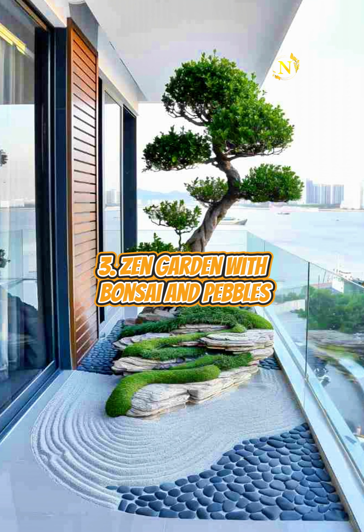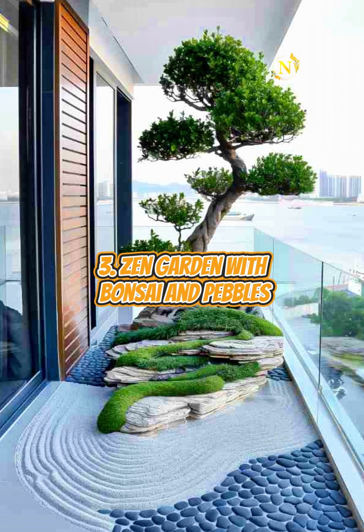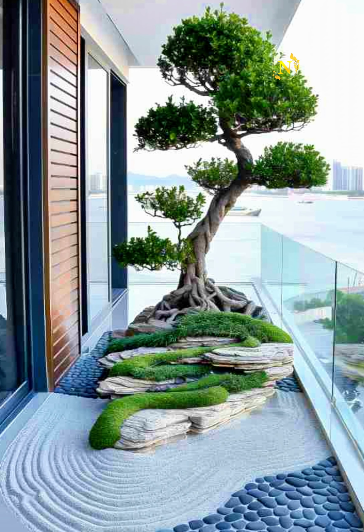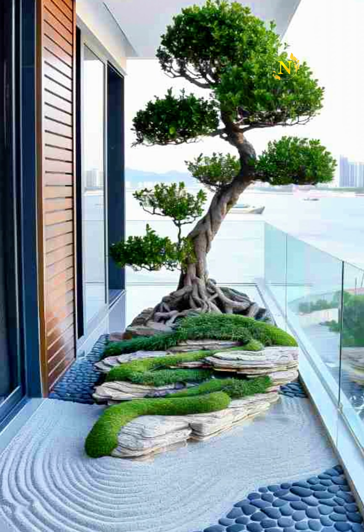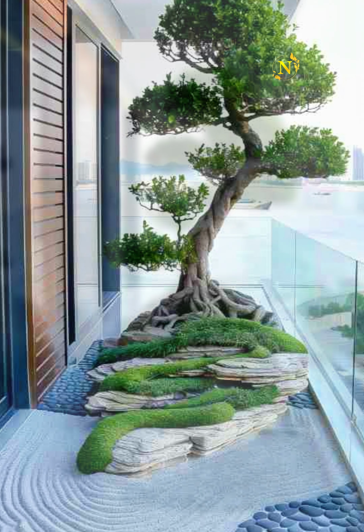3. Zen garden with bonsai and pebbles. Transform your balcony into a Zen sanctuary, with bonsai trees pruned to perfection. These living sculptures, with twisted branches and a winding mossy base, stand amid smooth gray pebbles that meander in deliberate pathways.